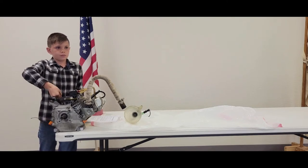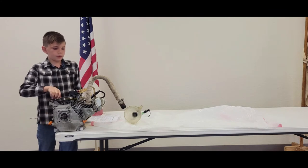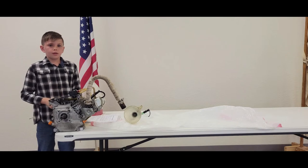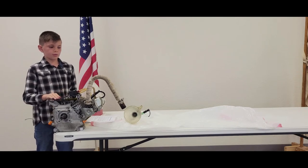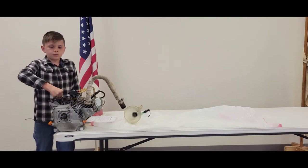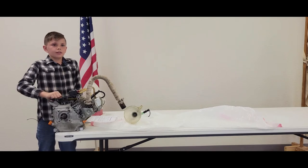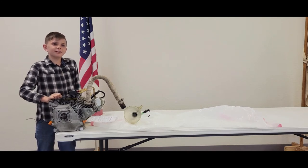What type of motor is that? This is a four stroke. What would you use it in? This one we would use on a go-kart. Do you do classes for adults? Yeah.